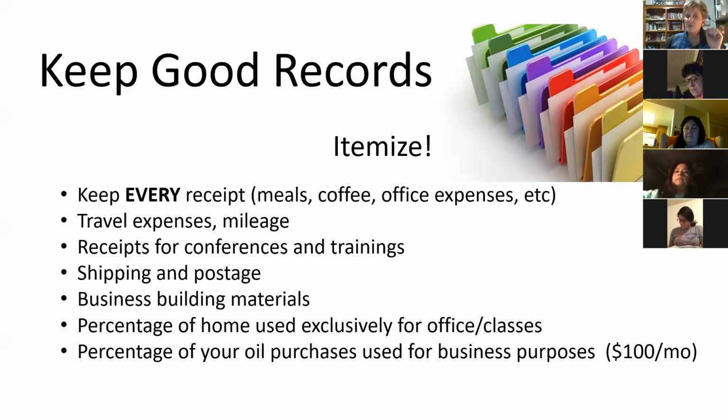And then, of course, if you go above and beyond that, doing classes and samples and all that kind of stuff, it's really hard to determine this, but you all know that a percentage of the oils that you use, you give away. So as good of an estimate as you can give. Any other questions on records and itemizing?